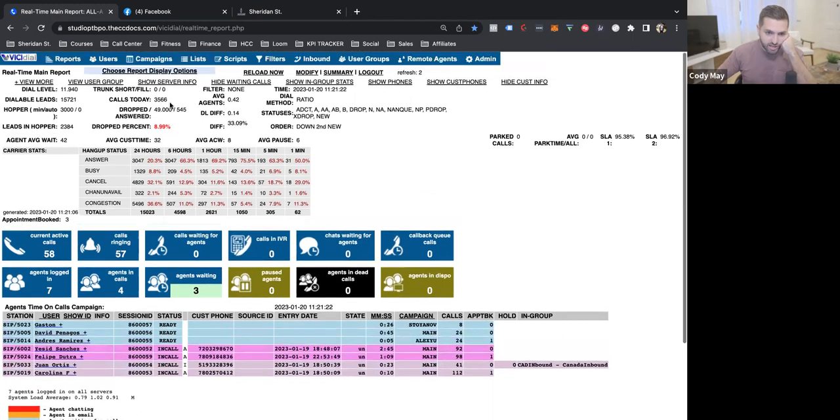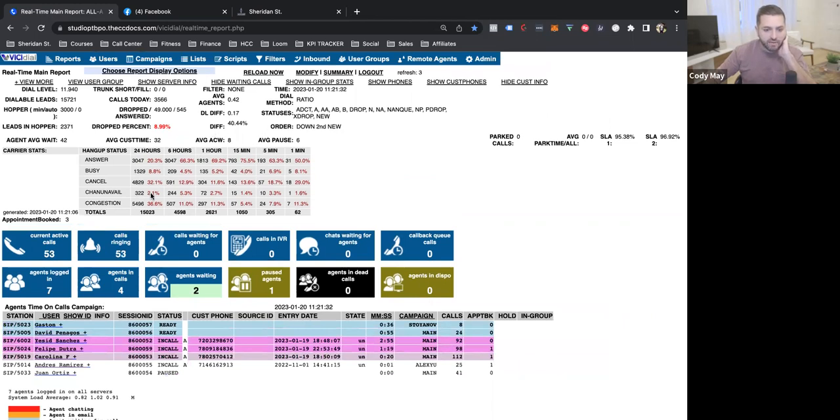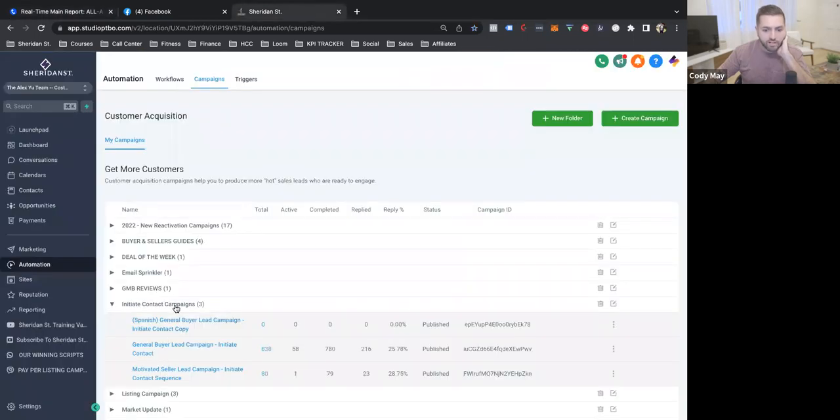But the bigger thing is again, this rapid fires at some point, where we're going bang, bang, bang, bang, bang, and we're sending live transfers and sending booked appointments. But I wanted to take you behind the scenes of the software and the flow of how our system is set up.